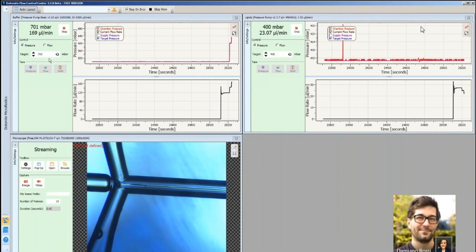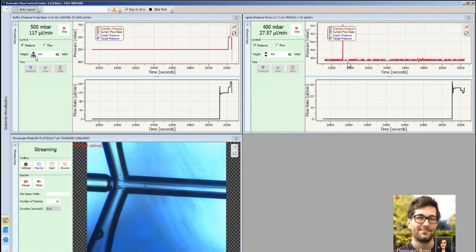We can go back to the original focused stream that we got before by dropping the pressure down to 400. As you can see, you can nicely recover the original production that we had at the beginning. So the pumps are very accurate pressure controllers. The pump can nicely and easily adjust the pressure and achieve the desired flow rate in a fraction of a second. It's not very convenient to work in pressure mode.